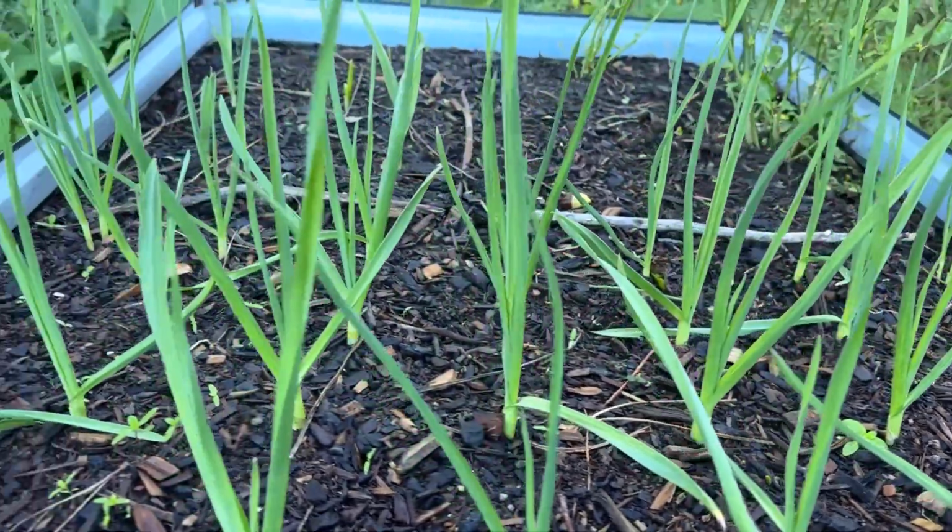I planted this a month earlier than I normally do because garlic is actually meant to be planted a few days ago or a week ago. I think the shortest day of the year.